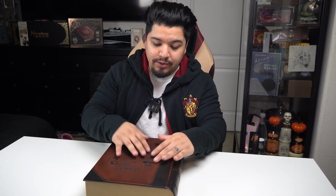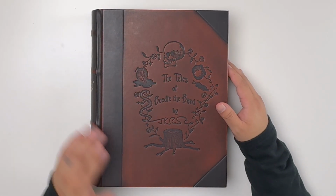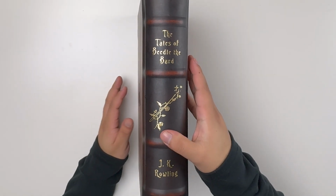Now these were limited. How limited? Well, there's 100,000 copies floating around in all sorts of different conditions, and they retailed originally at $100. I did pay a little more for this one, but it is in really great condition. A lot of the time, this outer box ends up having a lot of little minor defects all throughout, but this one is pretty pristine.